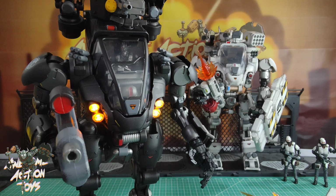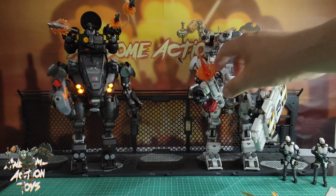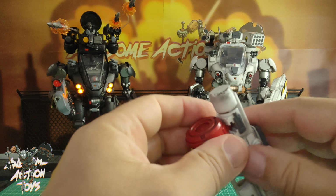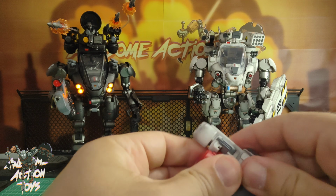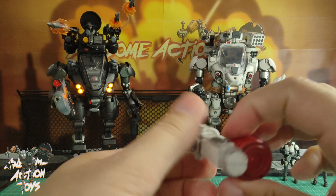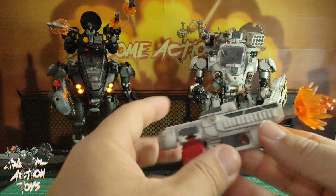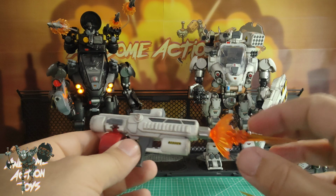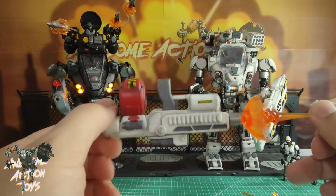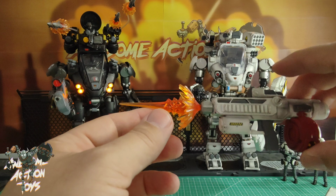Very nice indeed. Okay, now on to the other one. I'll take his gun off first because he struggles to hold this. Really, this gets in the way. I could take it out completely, because it's sort of in there. They do come out. You can slide it through, but it's very stiff. That just gets in the way of him holding it, which is a shame. The blast effects are quite nice, but a bit difficult to push in. The first time makes it easier for subsequent attempts. So you've got very nice matching guns.